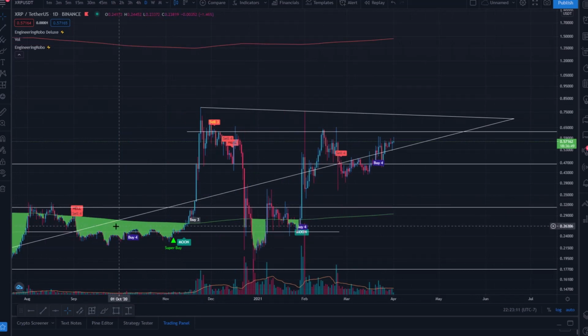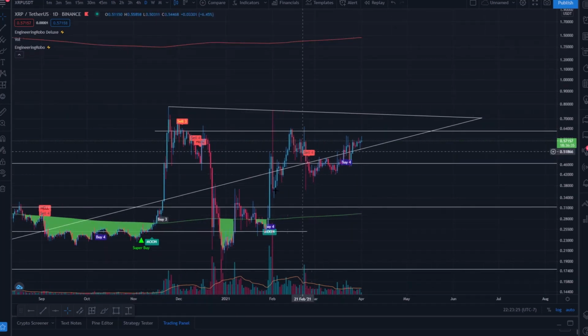Traders that are accumulating in these lower levels here within the fear zone, along 25 cents, the sub 20 cents, and below 30 cents, was the opportune time to be accumulating. So there will be plenty of traders taking profit eventually once we get to that range.